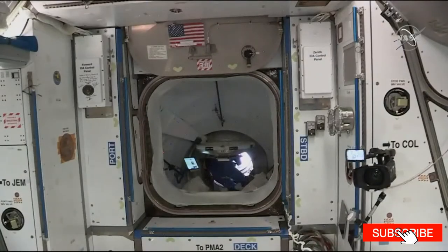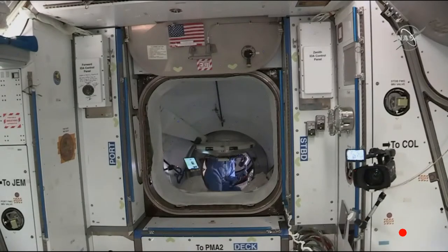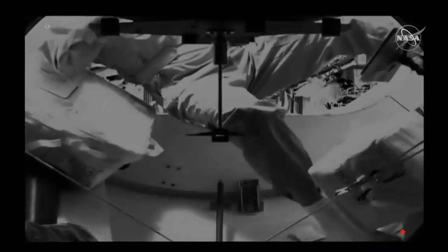Again, 11:37 a.m. Central. The hatch to the International Docking Adapter was open. You see Chris Cassidy there poking his head in. That's the camera at the forward end of the Dragon. Now only one hatch separating Bob Behnken, Doug Hurley from Chris Cassidy, who you're seeing here from those Dragon views. Expected time to open that hatch is about 20 minutes from now.